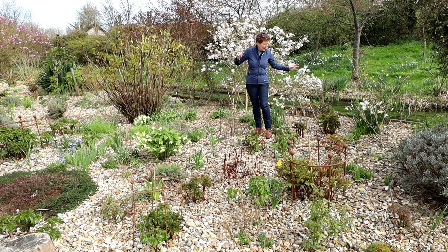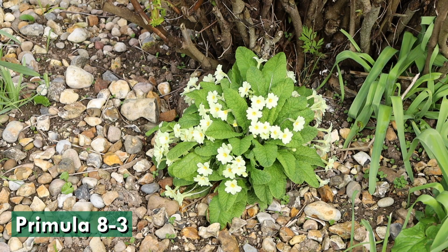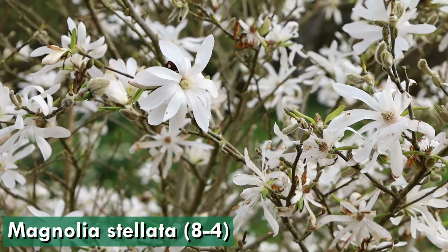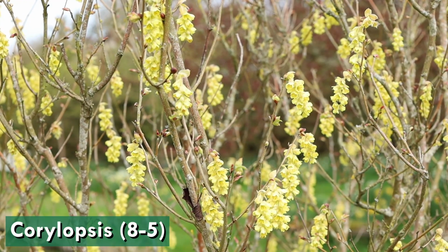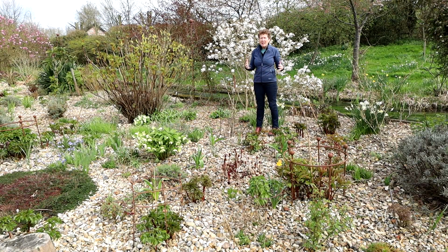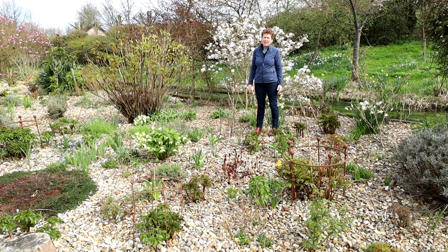This is fantastic. It's had, you know, more Narcissus coming through. It's got primroses. Behind me here, a fantastic Magnolia stellata. And then through there, the lovely yellow coming down, the Corylopsis. All of this joins together. The shrubs have plenty of room. There is space between them. That is what makes a really good Mediterranean garden, is places where they have space to grow. There is underplanting, but there's still space for more things to come through.